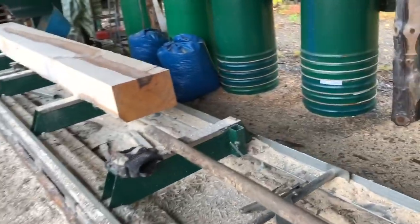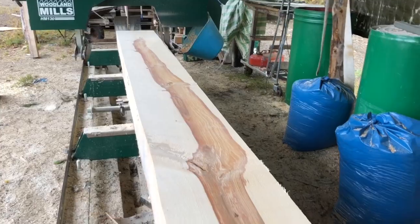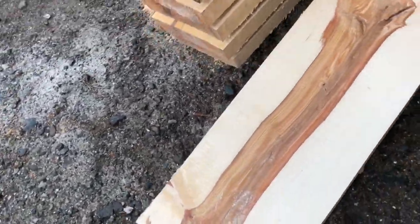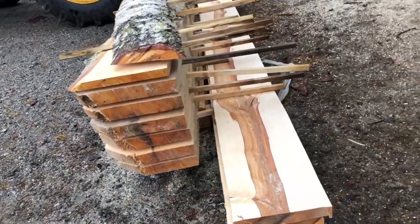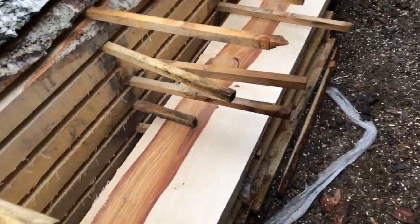Alright, this is the middle section. Look at that. So that's the bottom section, stacked and sticked. But this is the second board off of the midsection.